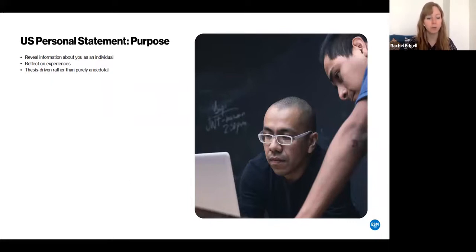And so the way that this is done is a student might have a thesis essentially that they want to share. This is who I am, these are the qualities that I have, whatever that thesis might be. And the student typically chooses an event to describe or some sort of narrative, but it's really a more creative exercise. The UK personal statement, to me, looks similar to what I would write for a cover letter for a job. Basically, this is the experiences that I've had, and this is why I think I'm suitable for this university, or for this course, rather.